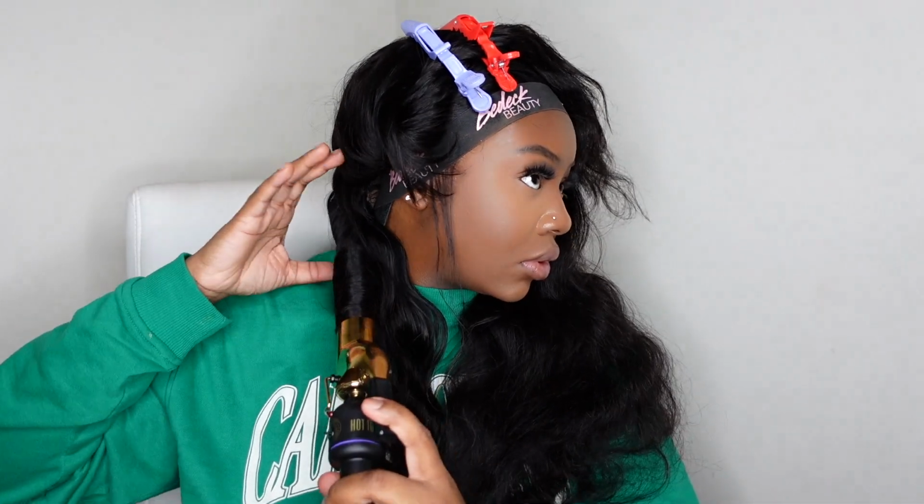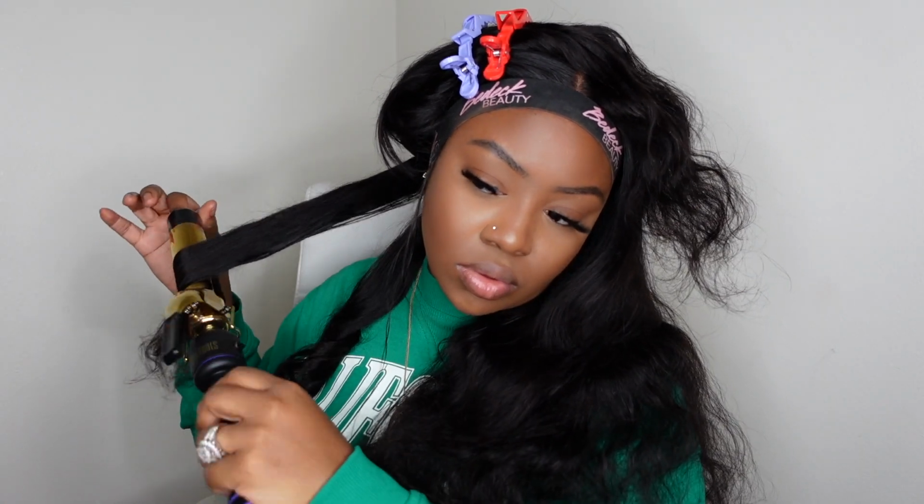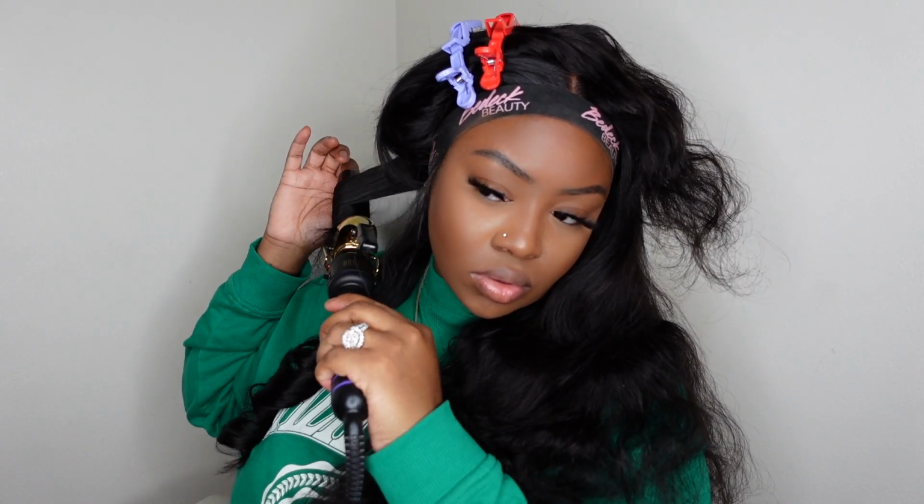But for today, I did give you guys more of a Hot Tools high heat curls, and I thought that this would definitely complement the curtain bangs really nicely.